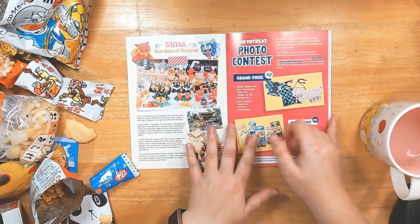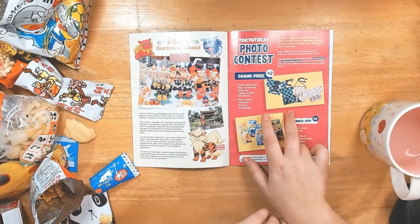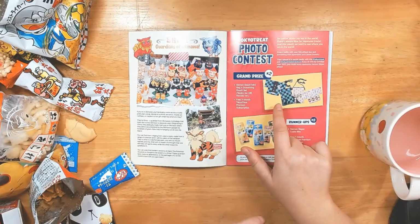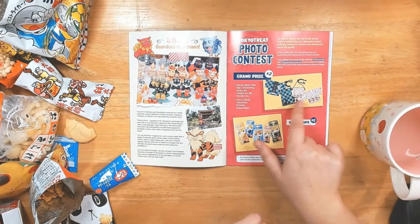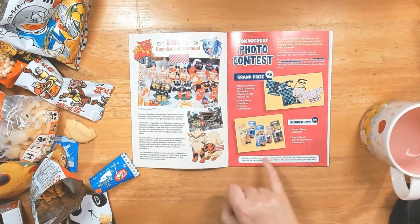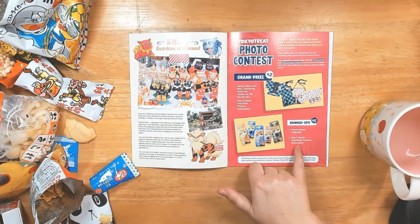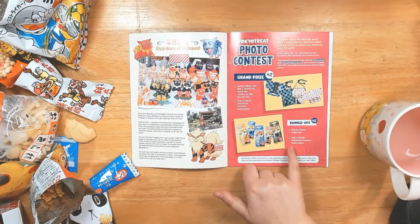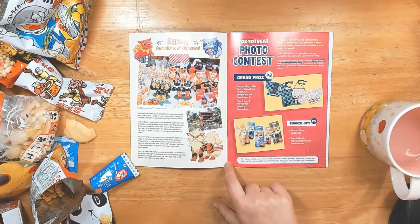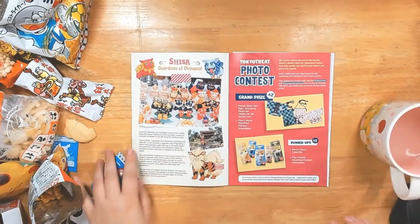I do also want to point out that the prizes for the photo contest are for Demon Slayer memorabilia. So, Demon Slayer mini bag with drawstring pouch. There is a Tanjiro version or a Nezuko version. And you get 3 months Tokyo Treat Premium subscription. Runner-up, you get a Demon Slayer cable bite. And 1 month of Premium Tokyo Treat subscription. So it looks like the cable bite might be that you can clip them onto the cable. I'm not 100% sure.